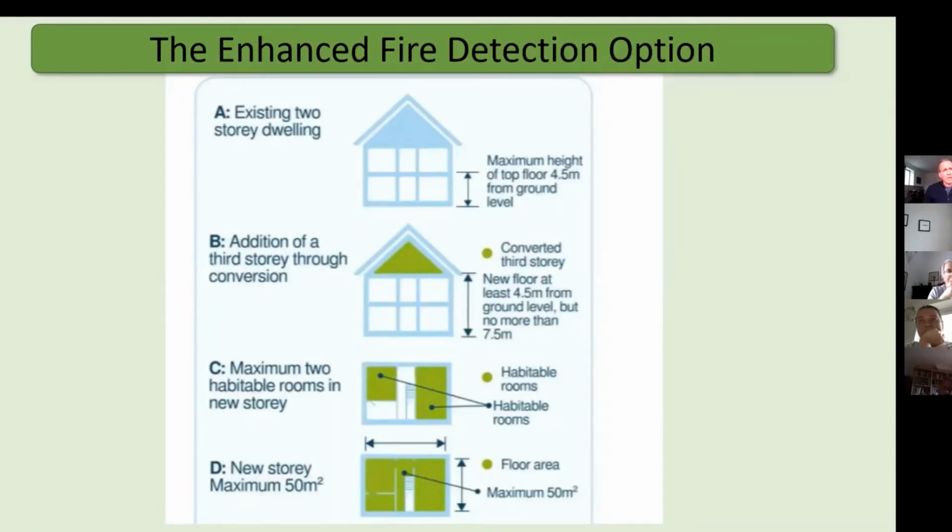And what we agreed was that the conversions that would be applicable as being within the scope of this trade-off were existing houses with floors less than 4.5 metres above ground level. In other words, two-storey houses where you're going to add another storey, and only one additional storey that would be more than 4.5, but no more than 7.5 metres above ground level, a maximum of two habitable rooms, and a maximum new second floor area of 50 square metres.